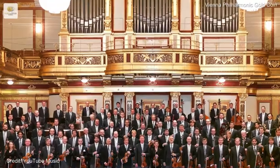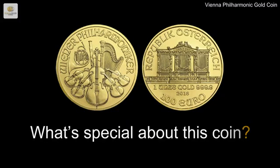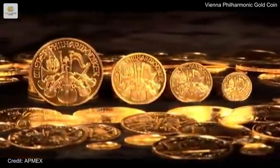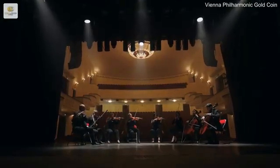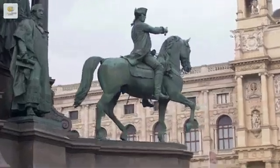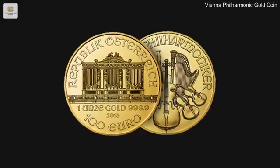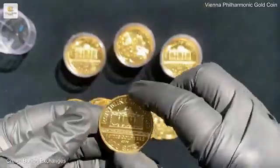Yup, that's the same hall where that awesome Vienna Philharmonic Orchestra happens. Now, what's special about this coin? It's how it jams the world of music into this shiny piece of gold. You don't just see instruments, you feel the symphonies and the concert vibes. It's a shout-out to Austria's tradition of embracing art and culture. So if you're into the arts or just appreciate some fine coin detail, this one's a keeper. It's like owning a slice of Austria's musical soul, all packed into one coin.